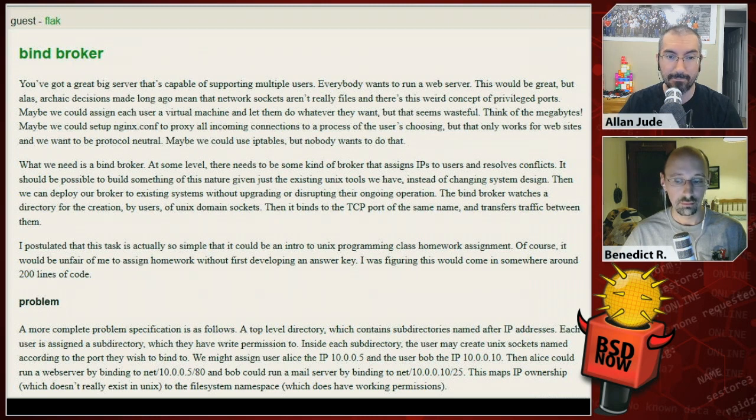It should be possible to build something of this nature given just the existing Unix tools we already have, instead of changing the system design. Then we can deploy our broker to existing systems without upgrading or disrupting the ongoing operations. The bind broker watches a directory for the creation by a regular user of Unix domain socket files. Then it binds to the TCP port of the same name and transfers traffic between that port and that actual socket.